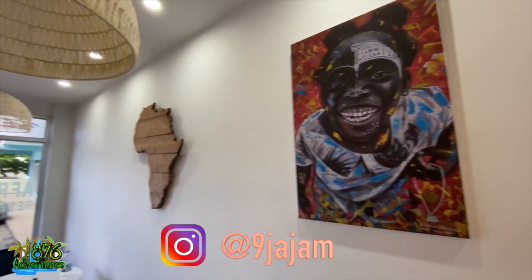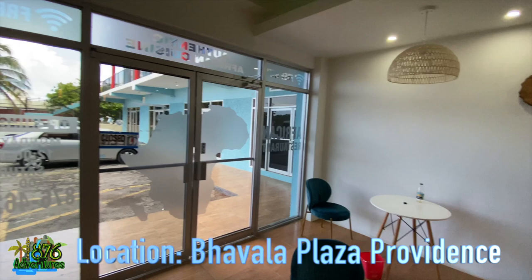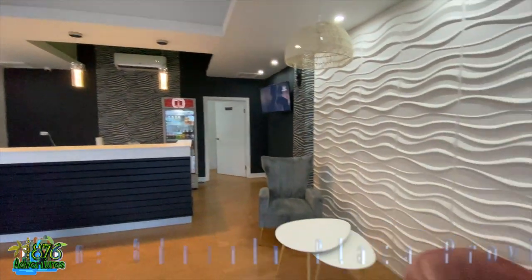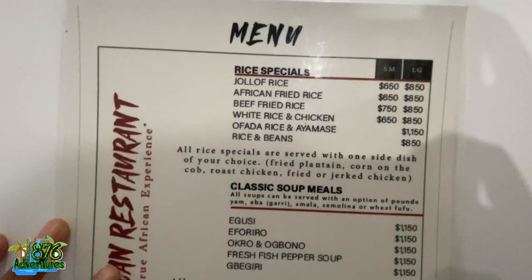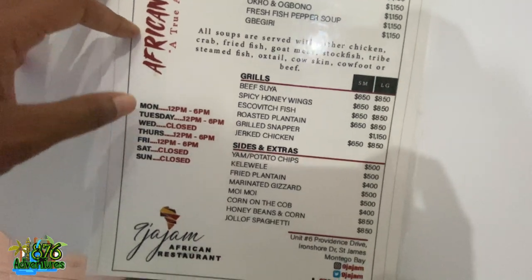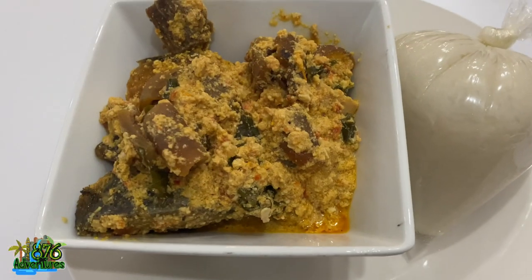And look at the decor inside. It is so cute. I can't get over it. Spacious and everything. When I was told about it, I was expecting all of this. Anyways, this is the menu, right? So if you pause and look at it, some of the words I can't even read, to be very honest. And this is my lunch date.